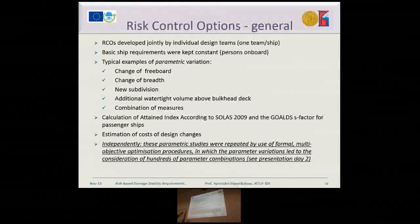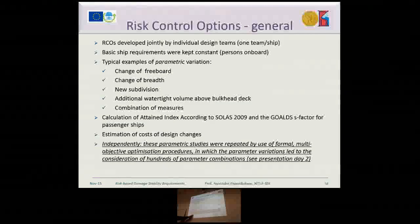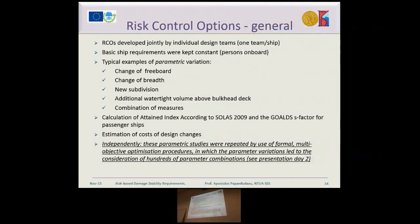Then the attained index was calculated according to SOLAS 2009 and the GOAL S factor for passenger ships. The cost of design changes was estimated. And I added here, these parametric studies were repeated by formal optimization. That means computerized optimizations, where all these things were changed parametrically and also by making more combinations than done by the shipyards.